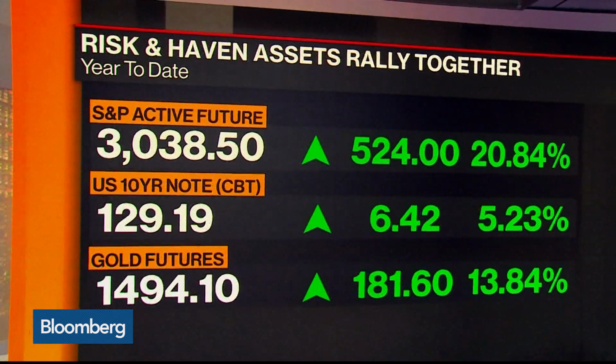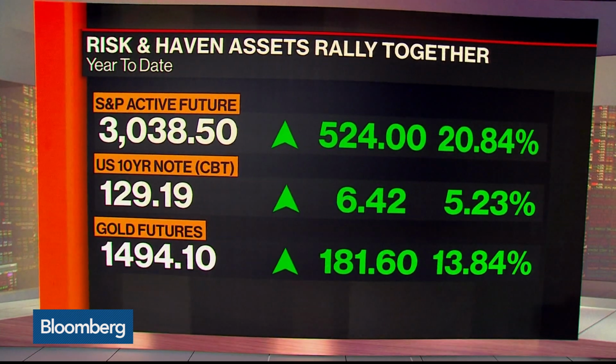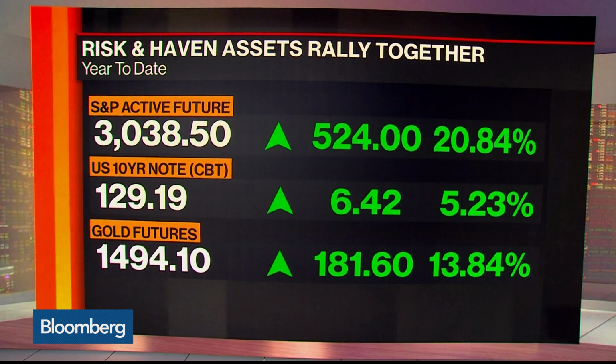There is the year-to-date gain for the S&P 500 E-mini futures, up 21%, right now on pace for the best year since 2013. Interestingly, though, we also have haven assets. Stocks, of course, are growthier risk-on assets, but we have haven treasury notes up 5.2% on the year. We also have gold higher. So mixed messages here as investors are seeking both growth and safety. It's going to be interesting to see how all of this shakes out.